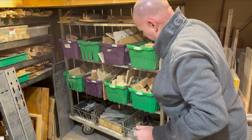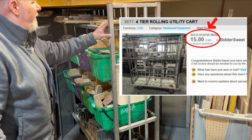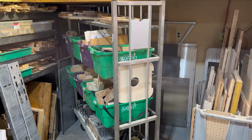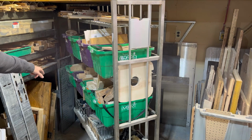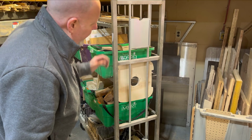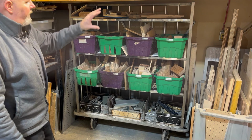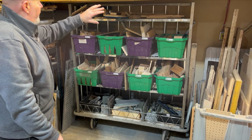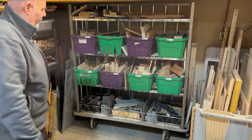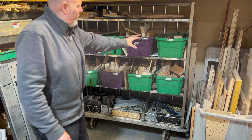This cart is a monster cart, and I think I paid 15 or 20 bucks for this, if you can believe that. I don't know what it was used for. There's a hitch on the back, so I'm guessing they had a series of these to pull stuff around. It's got this heavy-duty steel shelving. You could turn it into a great tool cabinet, nice plywood tool cabinet with doors. You could do that. There's all kinds of things you can do. I use it to store all my little scrap pieces of plywood, mostly.